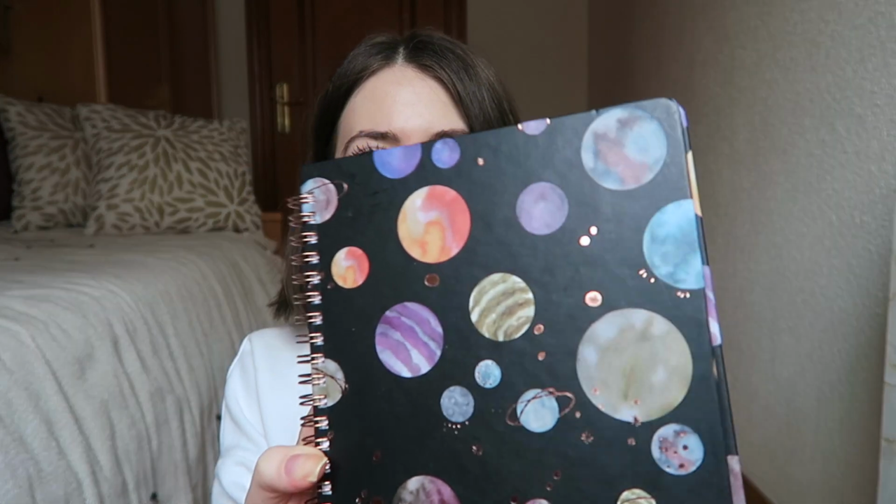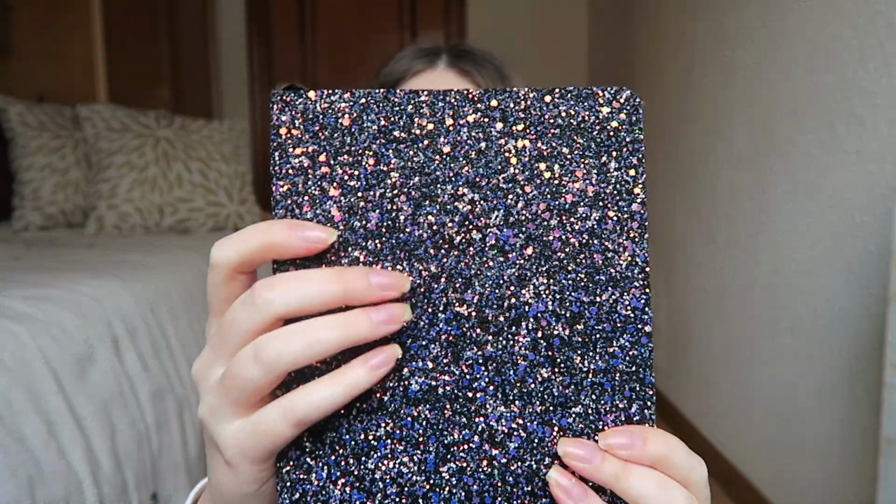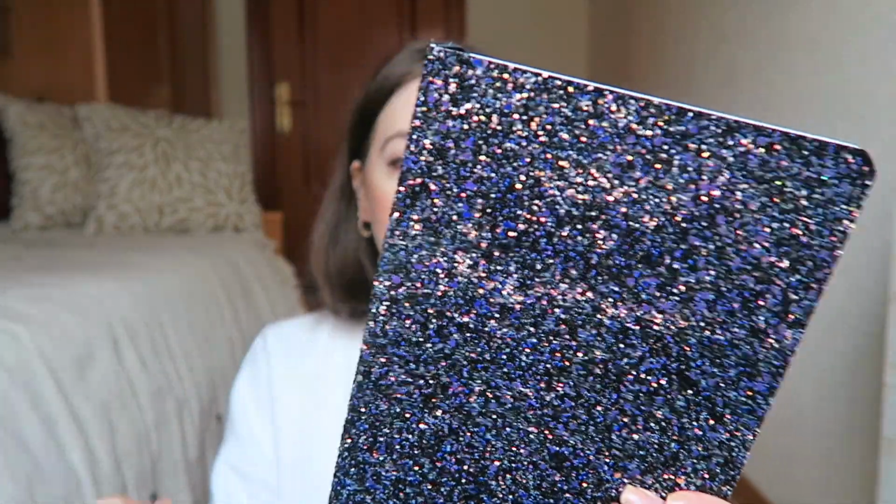So you've got this one here, sparkles in the light, and then this second one, which I've already started to use. I have this on my bedside table, and every night I write down 4 or 5 really good things that happened in the day. It's like a gratitude journal thing. So yeah, it's really pretty.